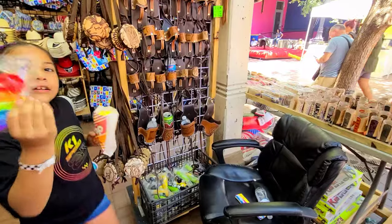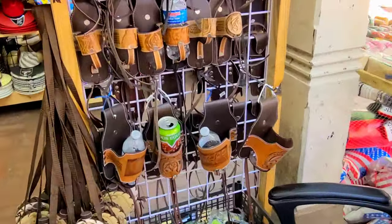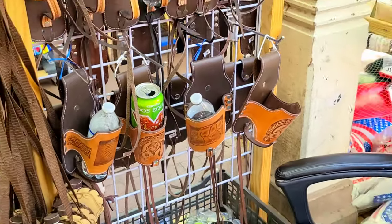I think you need one of those, a beer holder. It goes great with your Crocs.